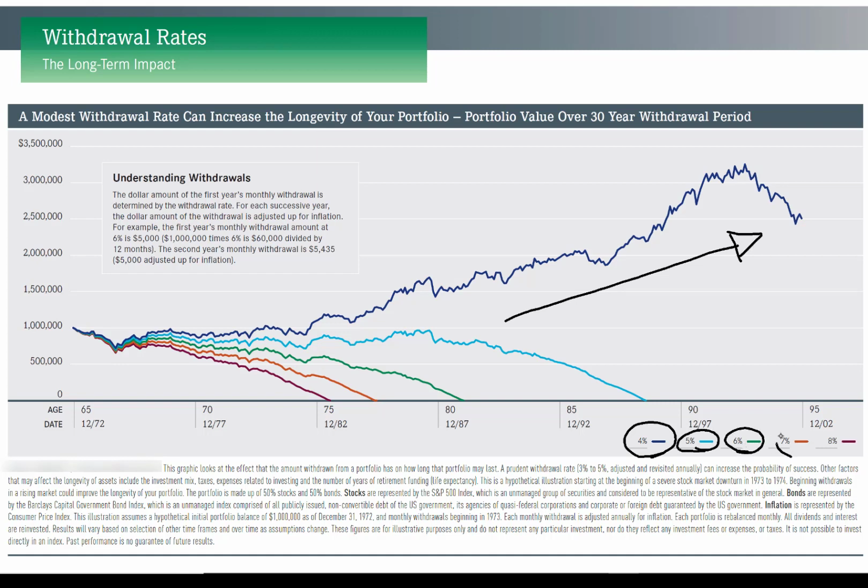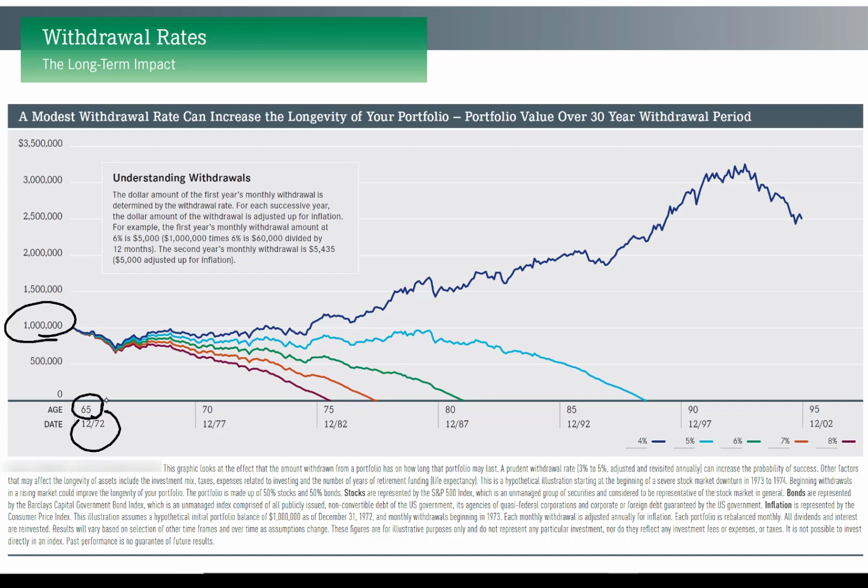As you can see here, 5, 6, 7, and 8. And if you take these higher rates, you really run the risk of running out of money before running out of breath. And the greater the withdrawal rate, the more you're playing chicken with your life expectancy. And the reason why that is, just to set up what's going on here, they're showing a $1 million portfolio starting to take withdrawals at age 65. And in this case, they're back testing it starting in December of 1972, and it goes all the way to December of 2002, after a very bad period.